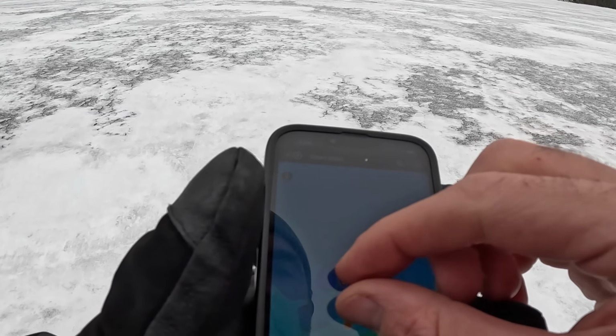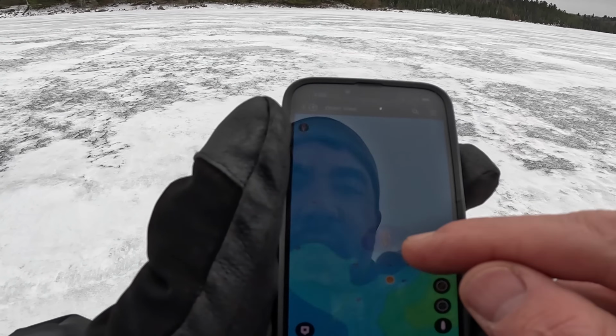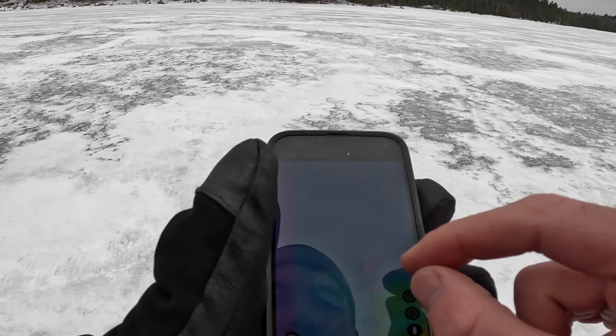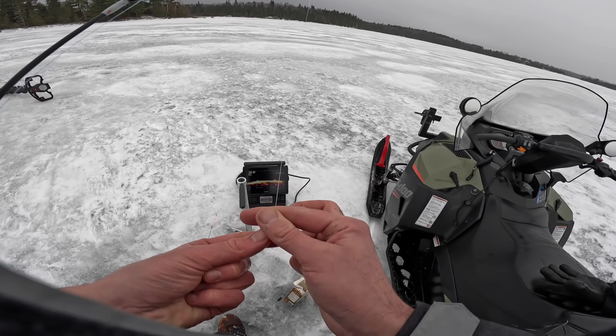All right, I pre-scouted a little bit here. I got some little deep holes mapped out. I'm gonna start, I don't know if you can see that, in that hole and just kind of run up and fish around a little bit. I just went around on my phone and dropped dots near all the little holes, so save a little time out here. Oh, here we go.